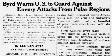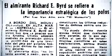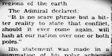It read, quote, Rear Admiral Richard E. Byrd warned that the U.S. must guard against any future invasion by hostile aircraft from across the polar regions of the Earth, which bears a resemblance yet a different meaning from the phrase flying objects which could fly pole to pole. The Admiral declared it is no scare phrase but a bitter reality to state that conflict, should it ever come again, will lash out at our nation over one or both poles.